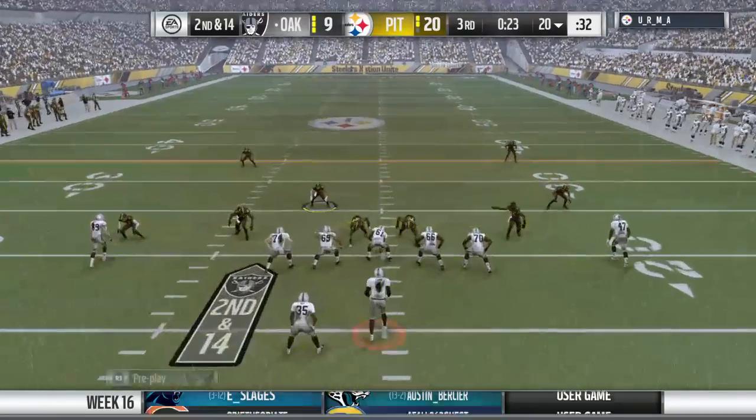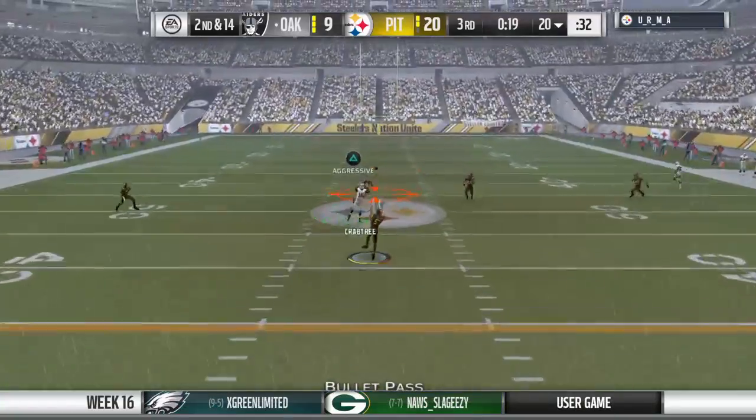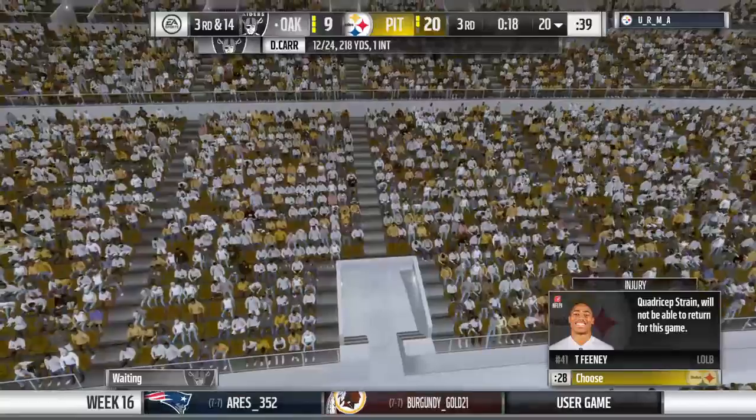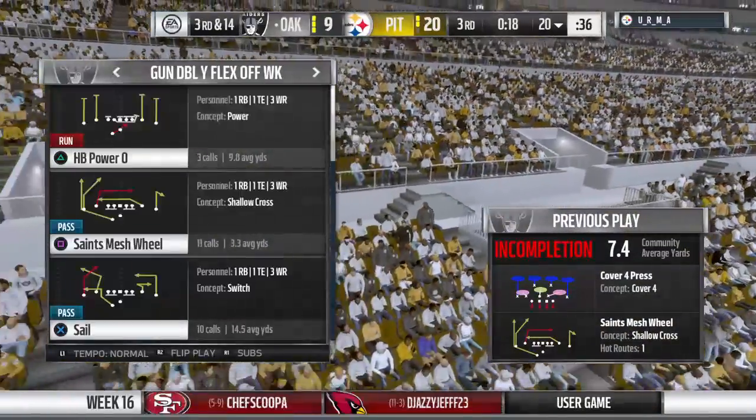Shift together here from the D-line. Now Carr. He's got time in the pocket. Looking deep for Crabtree. And incomplete there. A nice hit. Jars the ball free and brings up third down.